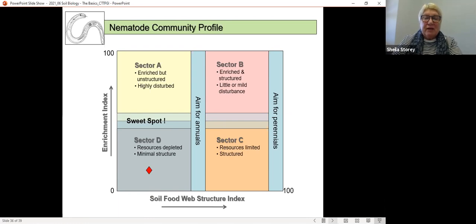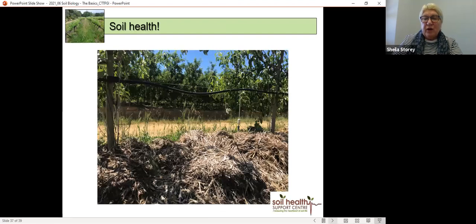For example, you'll get a point on this diagram. This one, you're in sector D. You have no enrichment or resources and very little soil structure. Then hopefully, if you start implementing the 4 or 5 soil health principles, you will move up and then hopefully up to there. So that's how we use that diagram, that measurement of soil health. That is from one of our trial sites in the apples.